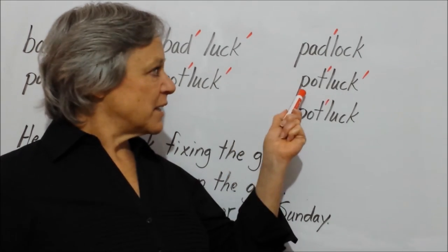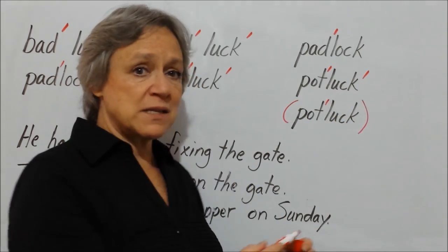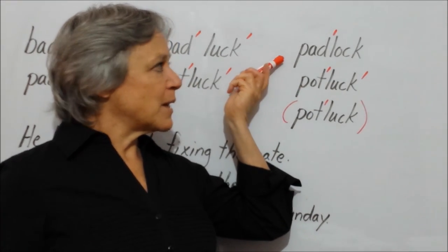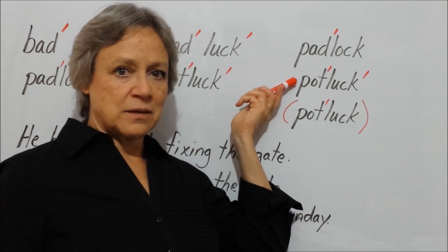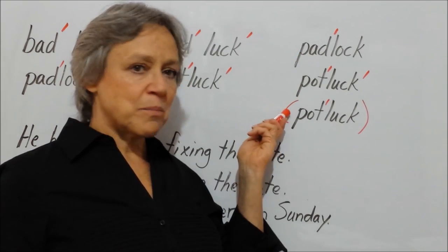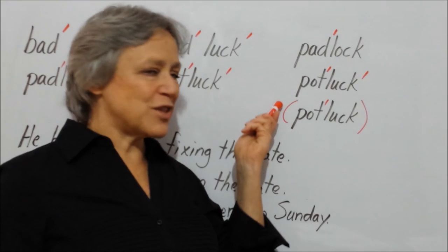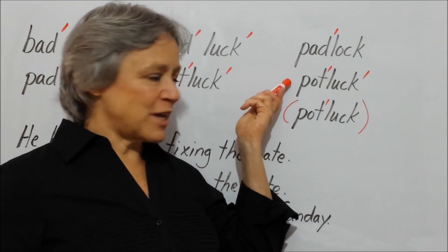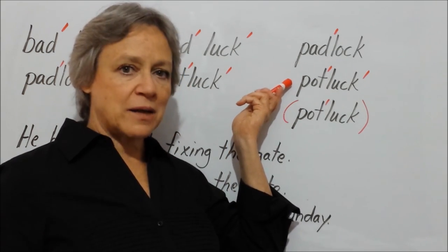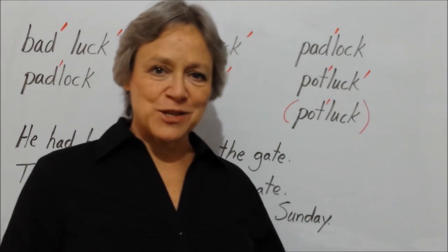Here I have potluck twice. This is the standard dictionary pronunciation. This one is non-standard, but many people use it. This is the one that only has stress in the first syllable. So let me do these. Padlock. Potluck. Padlock. Potluck. Let me just pronounce these so you can hear the difference in stress, okay? This one has stress on both syllables. This one has stress only on the first syllable. Potluck. Potluck. Okay? And I have a few sentences for you using these words.